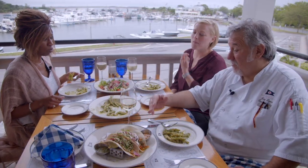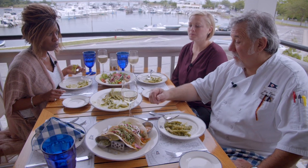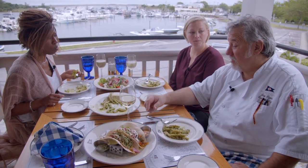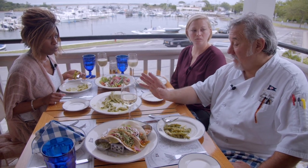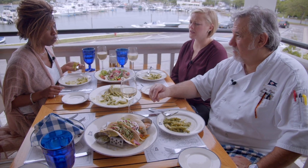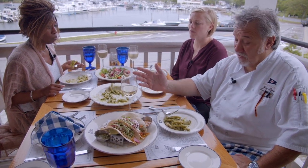With the pesto that we make from Balsam Farms basil, some pecorino and Romano cheeses, and some extra virgin olive oil. Simple, clean, great ingredients. This is clean eating. It's really, really nice. And it's a great dish.